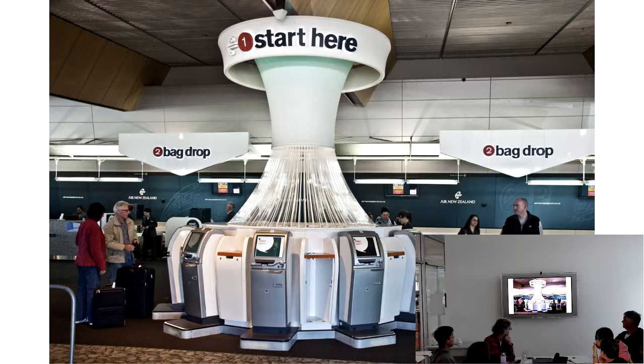I mean, if you fly within New Zealand, you can indeed have the ticket just on your phone. And if you don't have to check in a bag, you can actually just go to the gate. That's all you need to do, which is kind of convenient. But if you also have to check in a bag, you need a bag tag, which means you have to use the machine to print it.